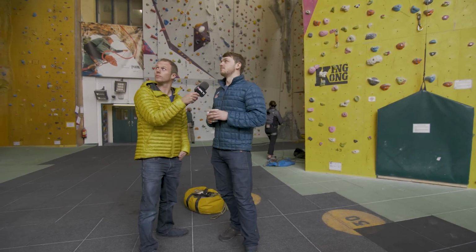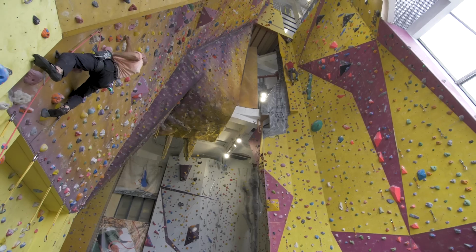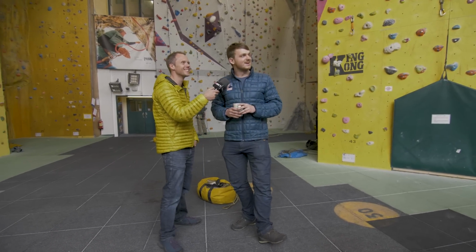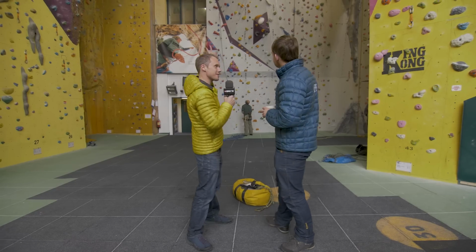Although the unique selling point is definitely the main wall, probably our most popular feature is the King Kong wall, just because of the amount of use it gets. All those old trad climbers that are cranking around, just having some fun on all the mid-grade stuff. Yeah, having an awesome time. It looks amazing, man. I just cannot wait to climb on those stalactites.